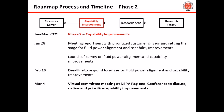The meeting objective will be to review the survey data and then discuss, define, and prioritize a list of capability improvements that will be used to drive the remaining elements of the roadmap. And that will be the end of Phase 2.